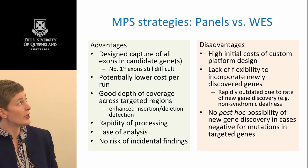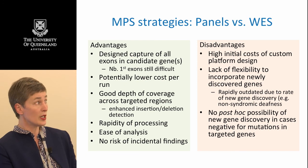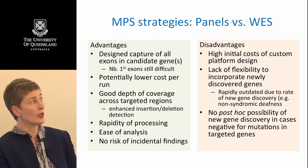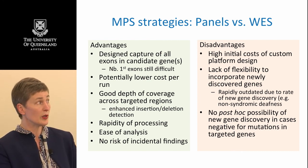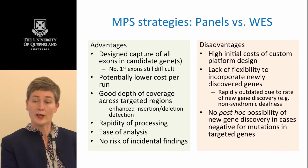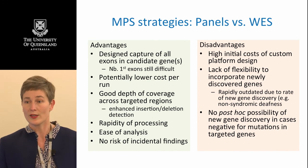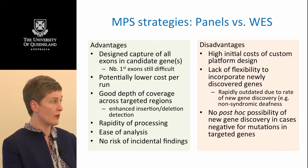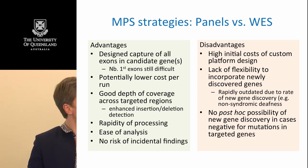What about panel versus WES? Well, you can design it to capture all of the exons, although again, first exons are usually tricky. Potentially, it's got lower costs per run, but that goes against the high initial costs of the custom platform design. You often have good depth of coverage across the targeted region. They can be quite rapid, they're pretty easy to analyse, and you don't have any risk of incidental findings. However, you've got no flexibility to go back to look at newly discovered genes, and that means this is rapidly outdated. And Nadine went to a lecture last year where somebody was talking about this with non-syndromic deafness. By the time they got their panel, they only had 60% of the known genes because it's such a rapid rate of discovery. And you've got no post hoc discovery of going back to find new genes in those cases which are negative for target genes.